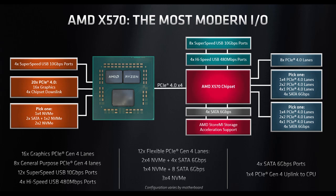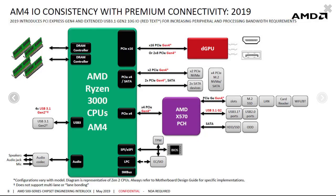The X570 also has better trace routing to the memory slots, plus a better I/O die on the 3000 series chips, both allowing for higher clock memory to run more stable. Now let's get more in depth on PCIe Gen 4. Ryzen 3000 CPUs have 24 total PCIe lanes: 16 for the GPU graphics lanes, 4 lanes for NVMe SSD lanes, and the 4 remaining lanes go to the X570 chipset.